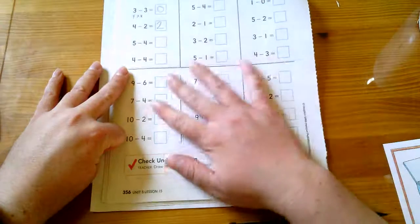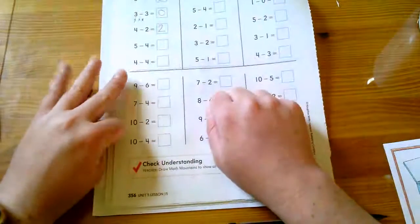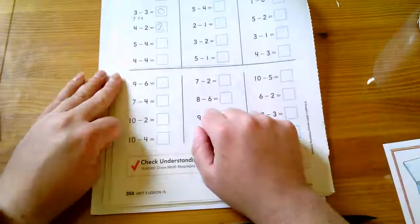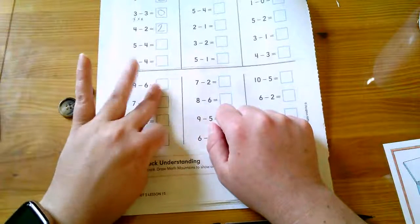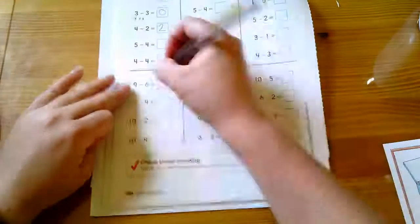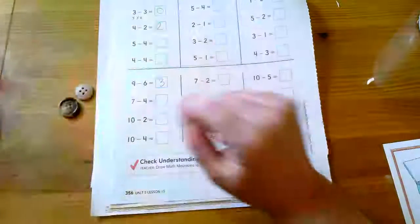So for moms and dads, this is a little bit more challenging to do for kindergartners with their fingers. So perhaps when you get to the bottom here, you'd want to use a picture, or objects would be faster. So how many fingers do I have left? 3. If the fingers are too hard, use objects.